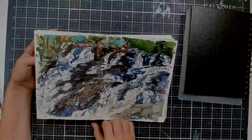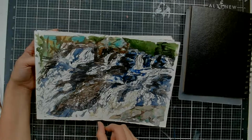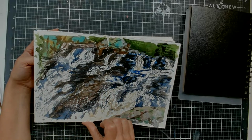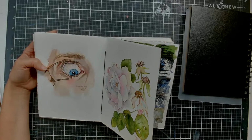So there was that. I did use some Inktense white, a block of the Inktense white in my portable painter in one of the slim pans, and I spattered some of that on there to get that spray, and try to make sense of it a little bit. But it was pretty chaotic, but I do like how it came out.